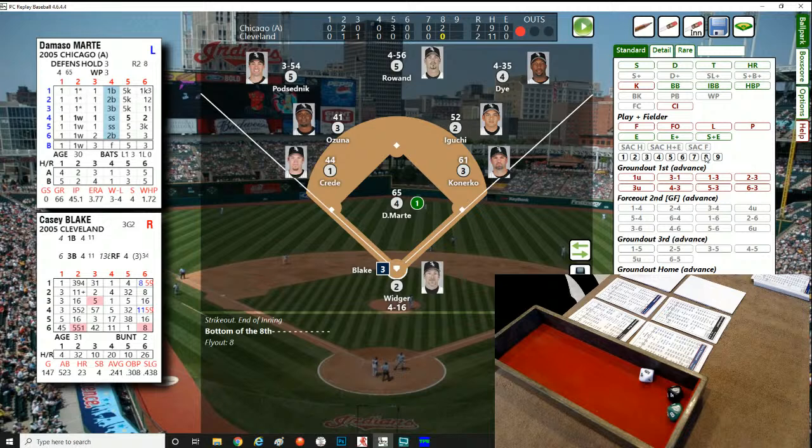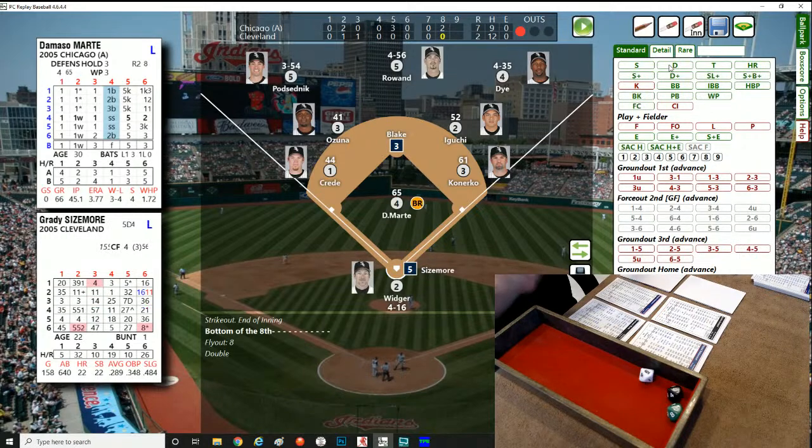Casey Blake, 660, right-hander. That's trouble. That is going to be hit in right center field. Roland's not going to get to that. Dye is after it. It's rolling to the wall. Blake around first, he's headed to second. Here comes the throw by Dye and the tag by Ozuna, and he is safe with a double. And Grady Sizemore's up.